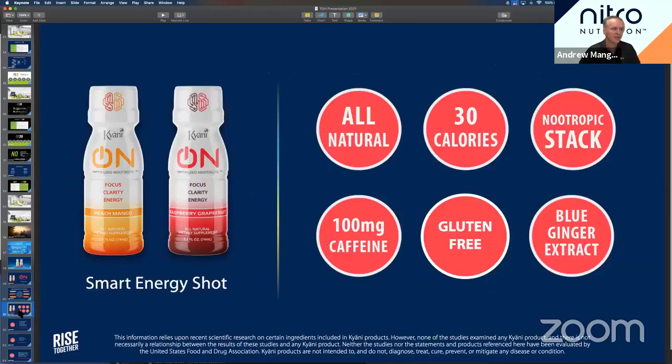Here are some of the features of it. First of all, it's an all-natural product. It has about 30 calories. It has a nootropic stack, and I'll talk a little bit about what those ingredients are. It's got 100 milligrams of natural caffeine from guarana. It's gluten-free. It also has a blue ginger extract, which helps support the caffeine in the product and helps to extend the life of caffeine in the product. And we'll talk a little bit about that as we go through it.